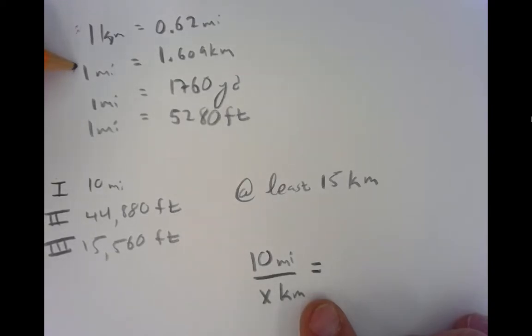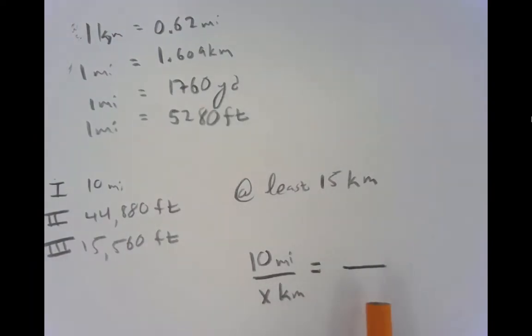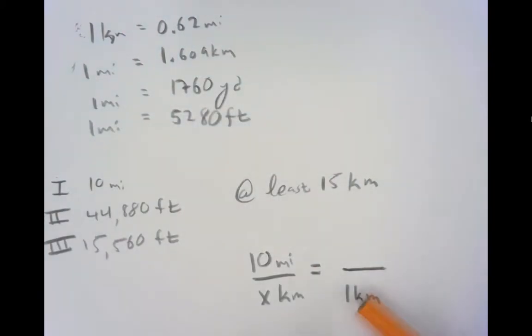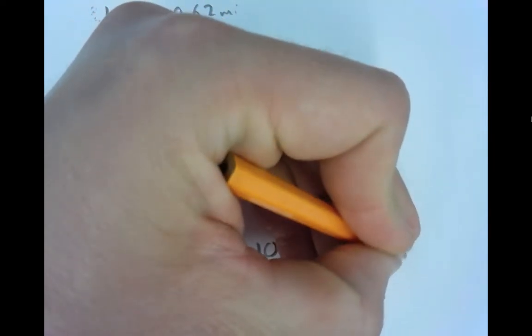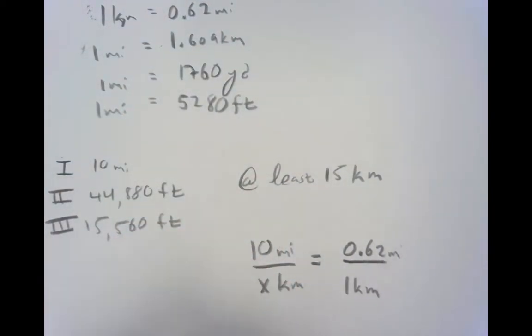I choose one to stick with. It really doesn't matter which way I want to convert if I'm doing it in this fraction method. So, I don't know, I'll do this one. So I'm going to make a new fraction. If I have km on the bottom here, I should keep km on the bottom here. So it's going to be 1 kilometer on the bottom and then 0.62 miles on the top. Now, I could have used this conversion rate. I just would have ended up with 1 mile on top and 1.609 kilometers on the bottom.